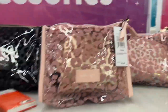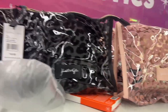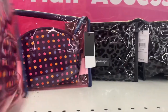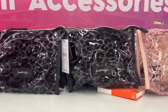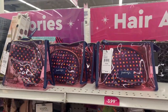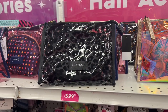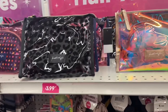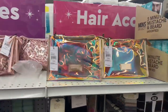Kendall and Kylie, they have the pink one, they have the black one, and they have these over here. Aren't these magnificent? I love this. Wow, I almost want to get one for myself. Are they only $3.99? Let me scan this. Okay, they are definitely $3.99 from $6. For $4, I picked one up, and I think this is an amazing deal. I've been looking for these, and I'm so excited to find them today.